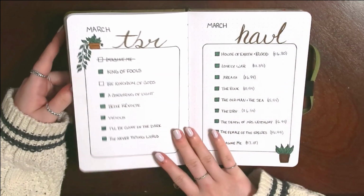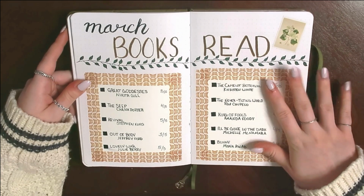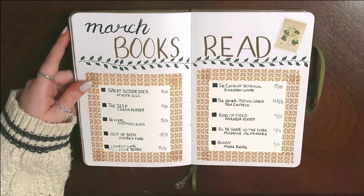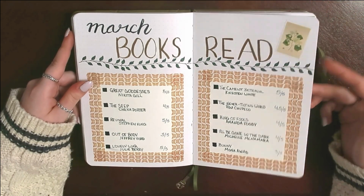So yeah. It's the TBR and haul, same as always. And then my March books read. I actually used washi tape and paper to go over what I had originally done, which I didn't like. And I think it turned out really good. I'm very proud of this. I think it turned out really cute.